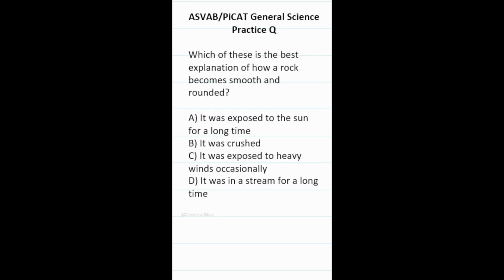This ASVAB PiCAT General Science Practice Test question says which of these is the best explanation of how a rock becomes smooth and rounded? A, it was exposed to the sun for a long time. That would only change its color. B, it was crushed. That would just make it smaller, not necessarily smooth and rounded. C, it was exposed to heavy winds occasionally. That's how rock becomes sand, and this word occasionally makes this one wrong. D, it was in a stream for a long time. Well, that's how a rock would become smooth and rounded. So this one is going to be D.